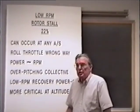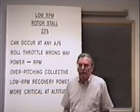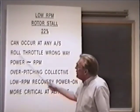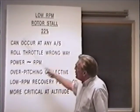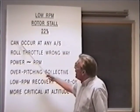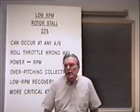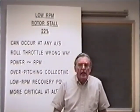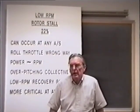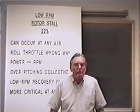How can low RPM rotor stall be avoided? It constituted 22% of our fatal accidents. One thing you need to understand is that low RPM rotor stall, unlike retreating blade stall, can occur at any airspeed. It can occur in high-speed flight. It can occur in low-speed flight. It can occur in a climb or in autorotation. It can even occur in a hover. And we have had fatal accidents occur in almost every one of those different flight regimes.